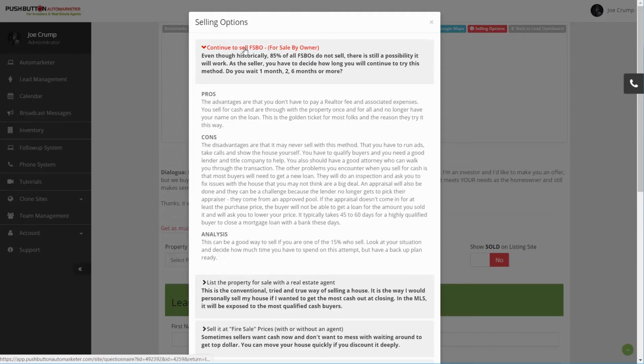You can continue to sell for sale by owner if you'd like to, but we know that 85 to 95% of for sale by owners don't sell. There's still a possibility it'll work. But as a seller, you have to decide how long you're going to continue to try this method. Do you want to wait 1 month, 2 months, 6 months?